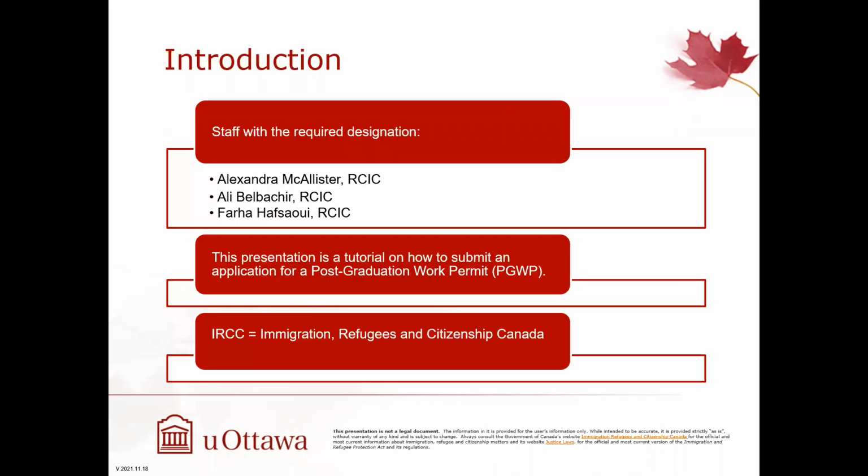I already introduced myself, but I also have two other colleagues who are also international student advisors, Ali Belbashir and Farha Hafsawi. They are also regulated Canadian immigration consultants. So we are 3 staff members at the International Office who are authorized and allowed to give you immigration advice and support you with your immigration questions. I just wanted to mention that.